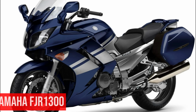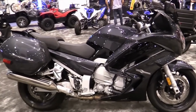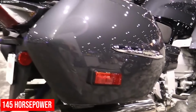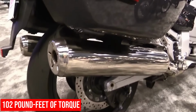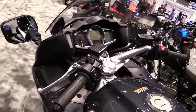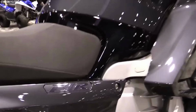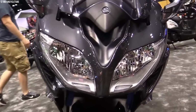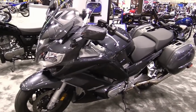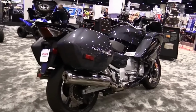The Yamaha FJR 1300 claims third position, proving that high performance and reliability aren't mutually exclusive. Its 1,298cc liquid-cooled inline-4 produces 145 horsepower and 102 pound-feet of torque. Yamaha engineered this powerful engine specifically for longevity, with a 5-valve-per-cylinder design improving combustion efficiency and massive connecting rods providing enormous safety margins. The shaft drive eliminates chain maintenance, contributing to the bike's long-term dependability. Owners routinely report exceeding 150,000 miles without major engine work, with some documented cases surpassing 300,000 miles.